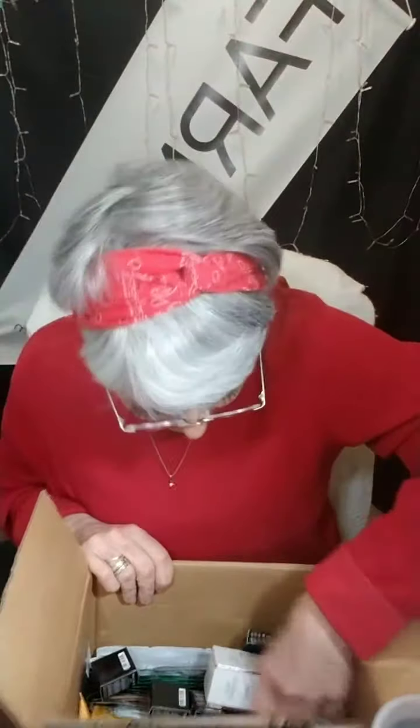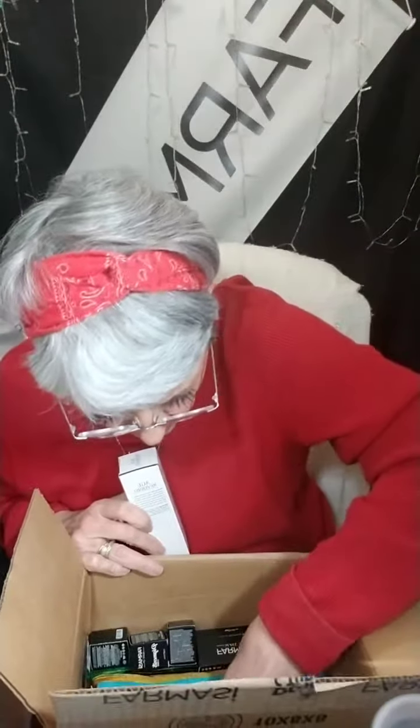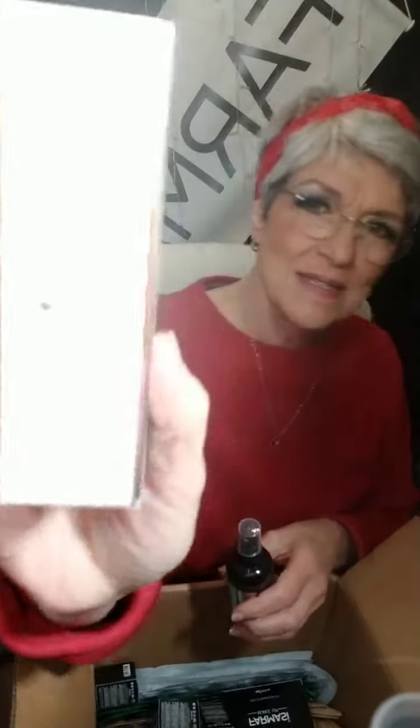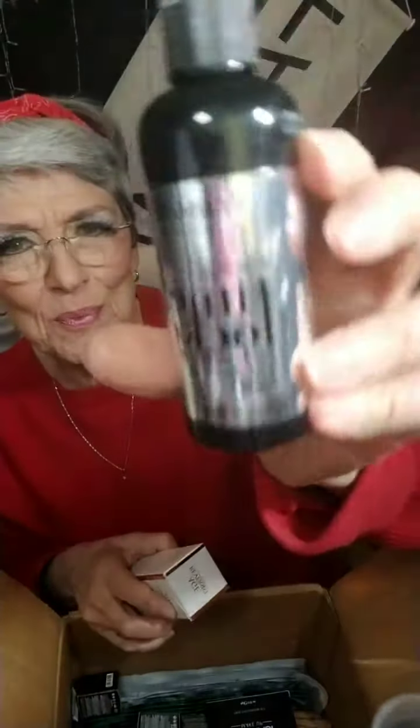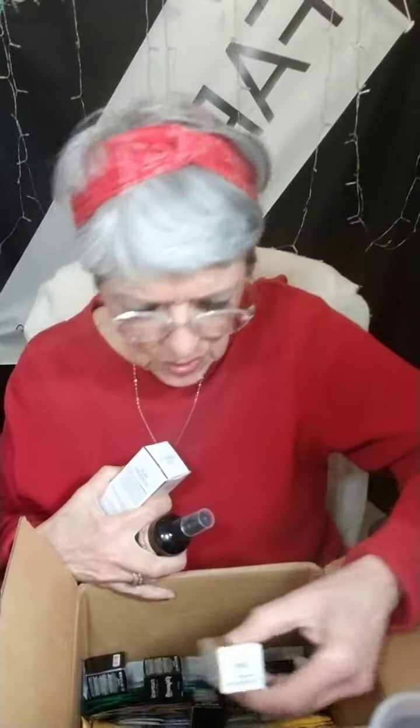All right. And I got two things free because my order reached a certain limit. So I got a free Age Reverses serum. I don't know if you can see that. Free serum. And a free Time Locker setting spray. Oh, and I got some more. I got some calendula face and body oil.